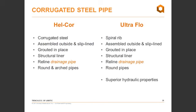So just a comparison between the two types of pipes. The Hellcore pipe is a traditional CSP. It has a sinusoidal corrugation, but the UltraFlow pipe is a spiral rib pipe. The rib is a 19 millimeter by 19 millimeter rib, and the rib is on the outside of the pipe. So the rib gives the pipe its construction strength and stiffness, but the rib being on the outside allows for a much smoother inner wall.